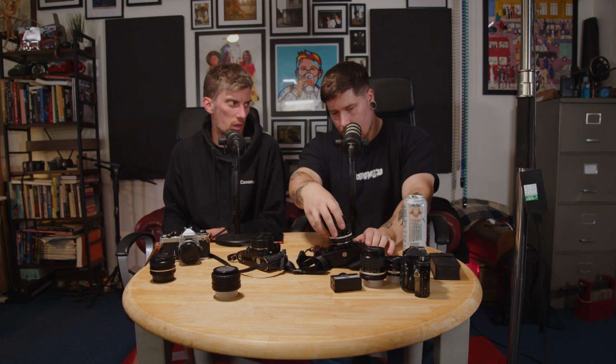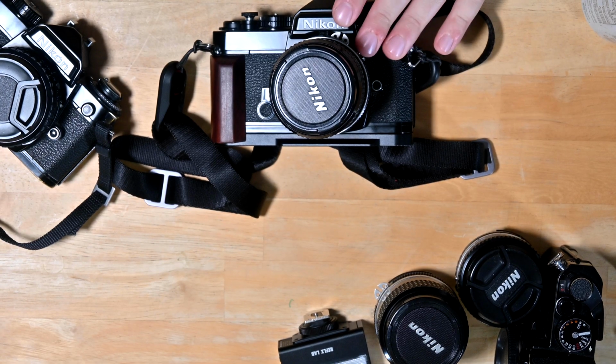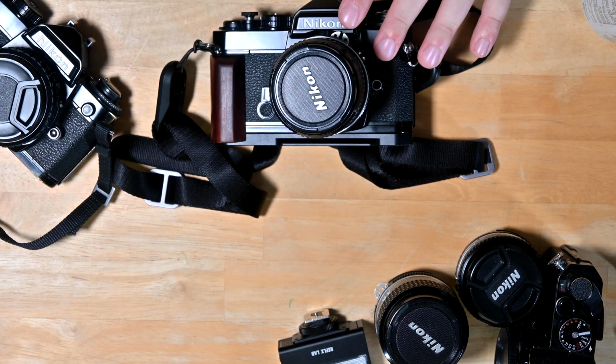Did they basically put that on, take that off then to sell newer lenses? I don't know. I think at the time when the FE2 came out, they were probably like, no one's using these old non-AI lenses anymore, we might as well just get rid of that. Whereas this would have been released in a bit of a crossover period. The F2 would have been the pro camera at the time. I don't think the F3 would have even been out when this first came out.